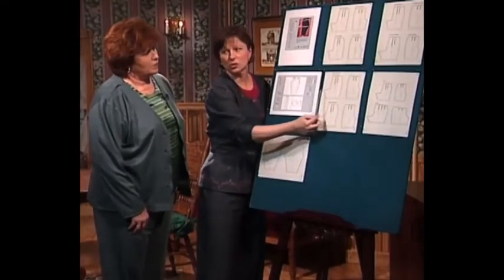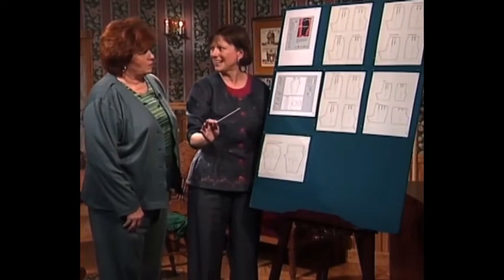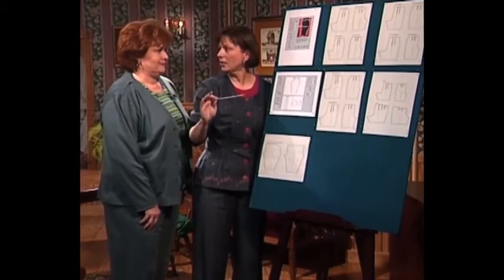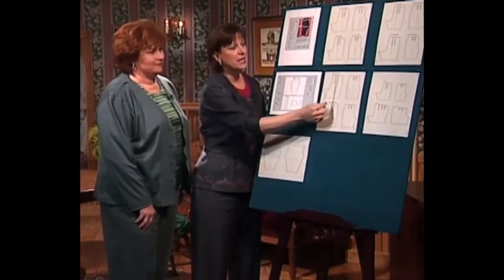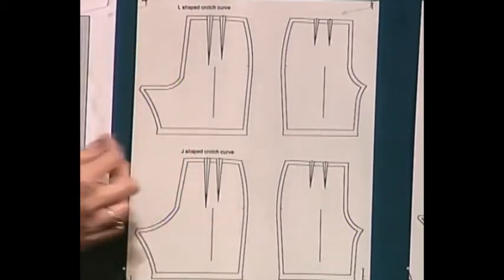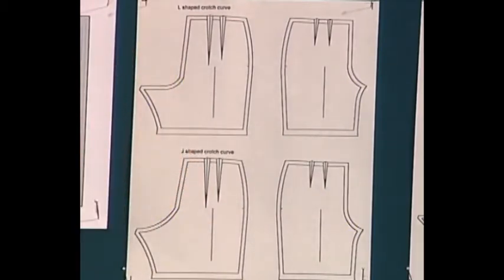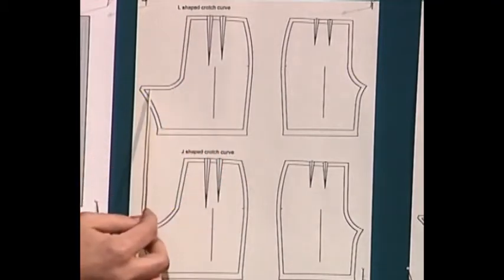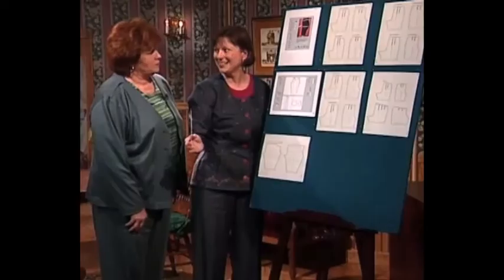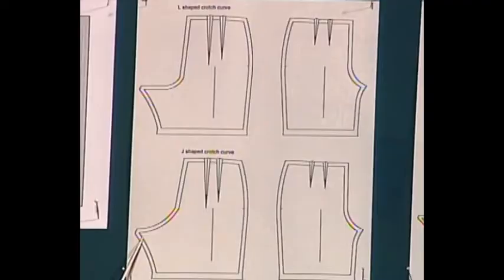Now, here on the crotch curve, not everybody's derriere is shaped exactly the same. Some people carry their weight low, and some people carry their weight high in their profile. And so with the L-shaped crotch curve, this is for people who have more of a teardrop shape that carry their weight down low. This will cut out the pant and give them room for their derriere. On this other one, you see that's more of a flat crotch shape. What this does is that for a person who carries their weight high and their fanny is flat, this brings the material into the derriere to fit better.